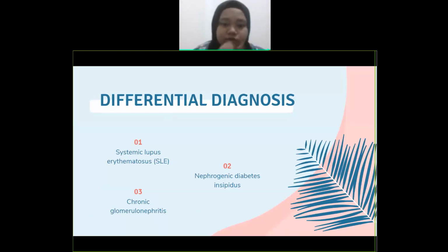And then next for SLE, usually in the biochemistry, we can observe the levels of albumin would be usually low, and this is probably due to the loss from the failure of the glomerulus to function. And for the hemogram, we can usually see an inflammatory leukogram. Usually, it's within normal high range because of the chronicity.